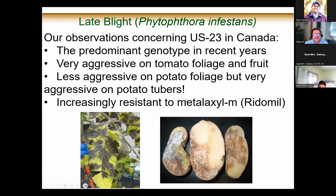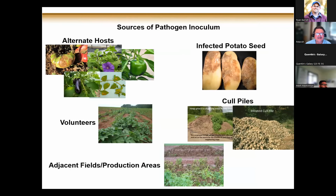And although it tends to be sensitive to Ridomil early in the season, especially, we're finding that the strains that we collect later in the season tend to be developing a little more resistance. So usually we're only talking about one Ridomil application to help out early on if you're going to use that product. It tends to be less effective for a second application. The organism can evolve pretty quickly, and that's what we're finding with some of these products.